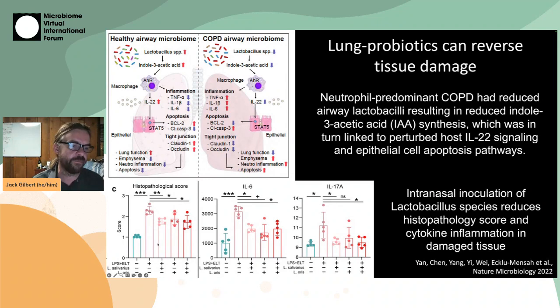We can see that we're able to rescue this in a mouse model of lung damage by adding in species of Lactobacillus salivarius or Lactobacillus aureus into the lung. And both organisms, either in isolation or together, have a significant improvement in the histopathological score of the lung tissue of these animals. So the lung tissue becomes less damaged. Also less inflamed, less IL-6 and less IL-17A, so less circulating pro-inflammatory cytokines.